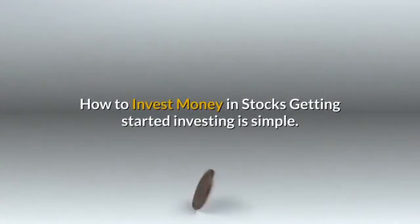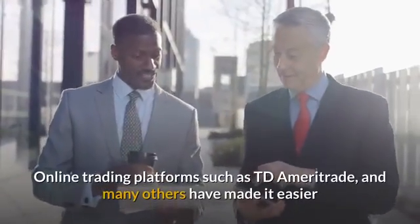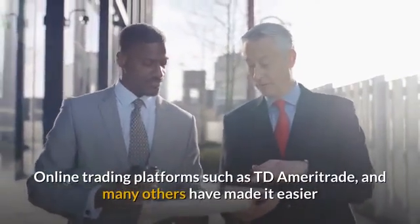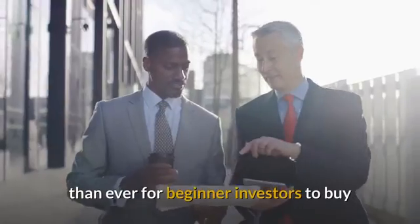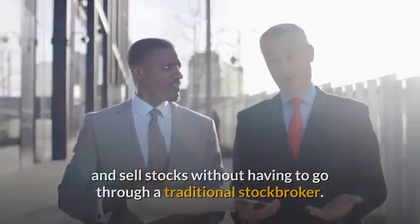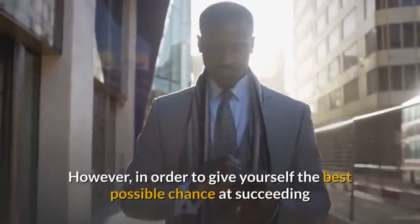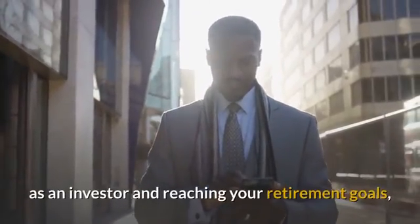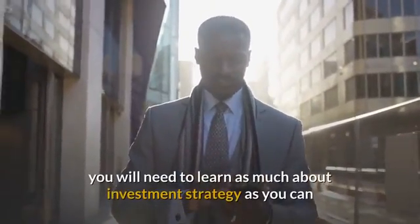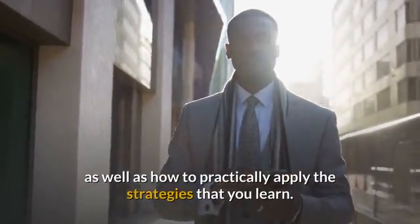How to invest money in stocks. Getting started investing is simple. Online trading platforms such as TD Ameritrade and many others have made it easier than ever for beginner investors to buy and sell stocks without having to go through a traditional stockbroker. If you want to practice, you can read more here about paper trading. However, in order to give yourself the best possible chance at succeeding as an investor and reaching your retirement goals, you will need to learn as much about investment strategy as you can, as well as how to practically apply the strategies that you learn.